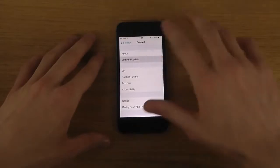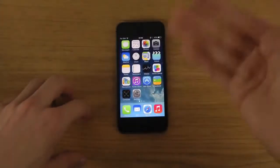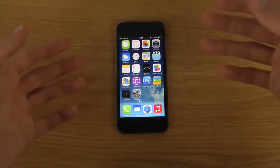So let's go into Settings. Let's go to General, Software Update. You can see iOS 7.0.3. Be sure to not update to this if you are into jailbreaking stuff, because we don't know at the moment if you will be able to jailbreak iOS 7.0.3. I don't really care though, but someone needs to make the reviews.